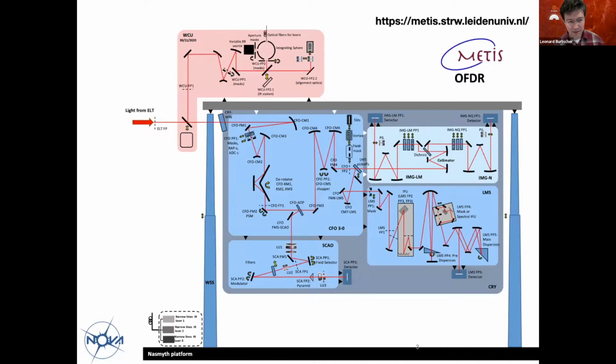This is how it will look in the schematic drawing. This is from the optical FDR that happened last year, so the optics is now more or less frozen, and METIS has a number of different modes. As you might know, at the moment at least, it's the only funded thermal infrared imager for the ELT. We hope, of course, to get MICHI. Chris might say more about this at some point, but at the moment, METIS is the only one that is kind of guaranteed and in the process of being made.